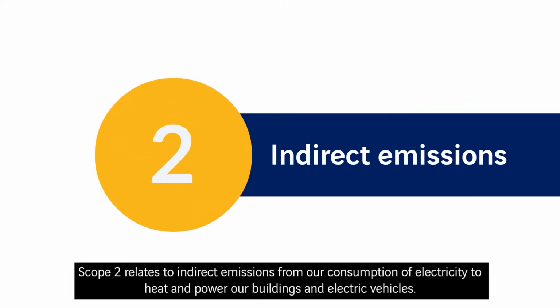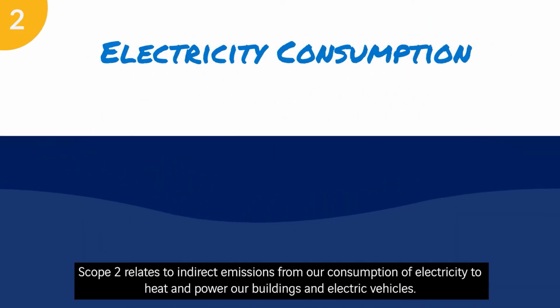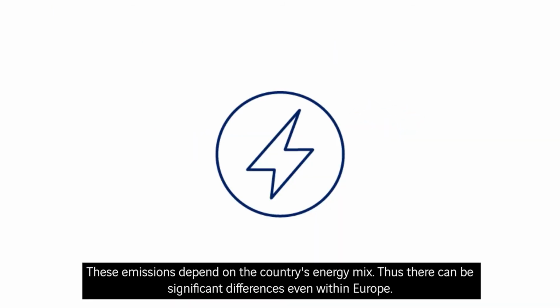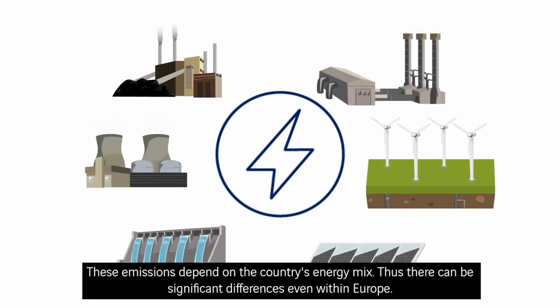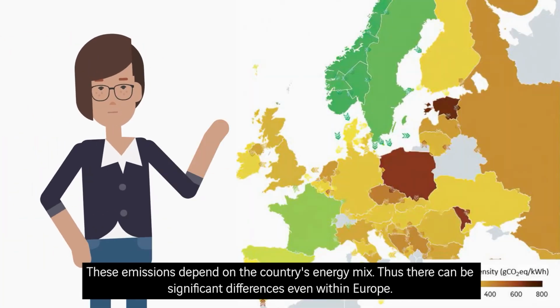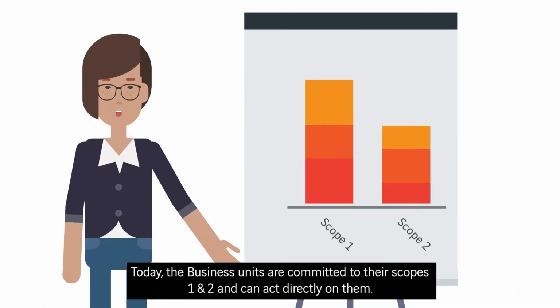Scope 2 relates to indirect emissions from our consumption of electricity to heat and power our buildings and electric vehicles. These emissions depend on the country's energy mix, thus there can be significant differences even within Europe. Today, the business units are committed to their Scopes 1 and 2 and can act directly on them.